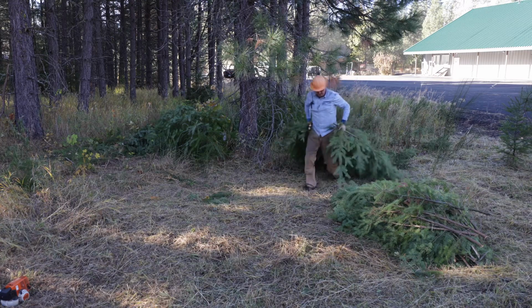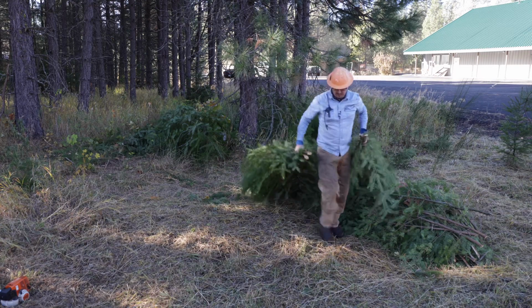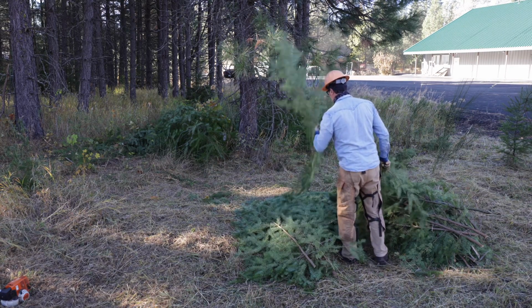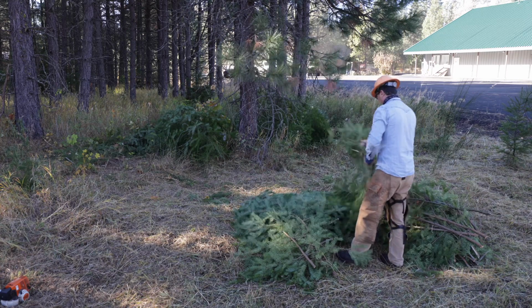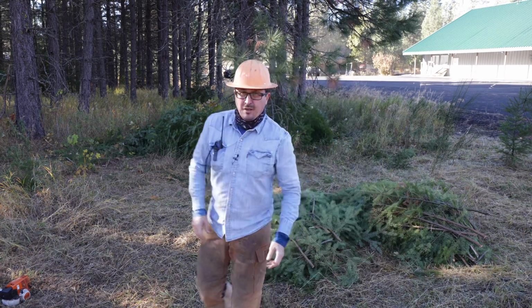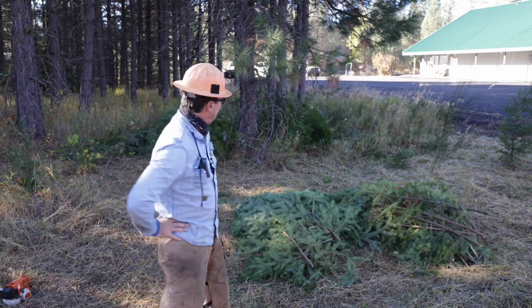When you're clearing your land, your forest in particular, the scope of work can overcome you. You can look at it and think, my goodness, there's so much to do, there's no point.